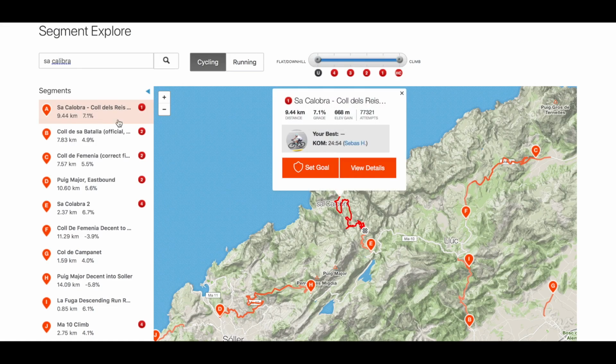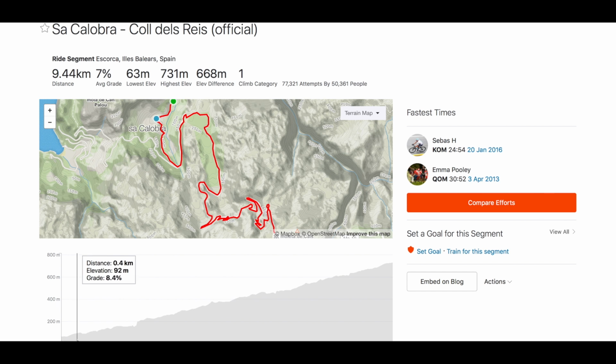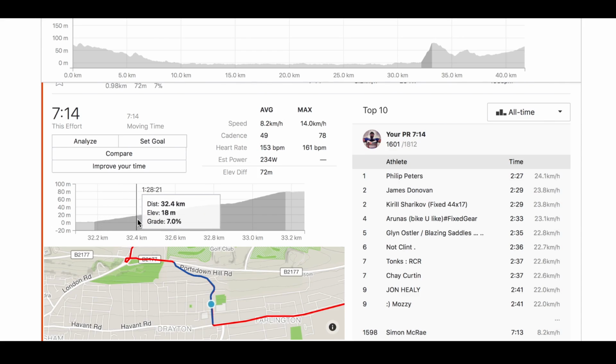So I don't really know what to expect, but according to Strava it's about 9 kilometres long with an average gradient of 7%. Now here in the UK we don't generally have things that long or that steep, or at least here where I live we don't, and the closest I can get to it at the moment is Farlington Avenue. So the stats on Farlington Avenue is that it's 1 kilometre long with an average gradient of 7%. So what I will do today is just ride up it once, and then as my training progresses and I get stronger, I'll do some rides where I go up it twice and then 3 times and 4 times and so on. So hopefully that will stand me in good stead for when I climb Sa Calobra in Mallorca.